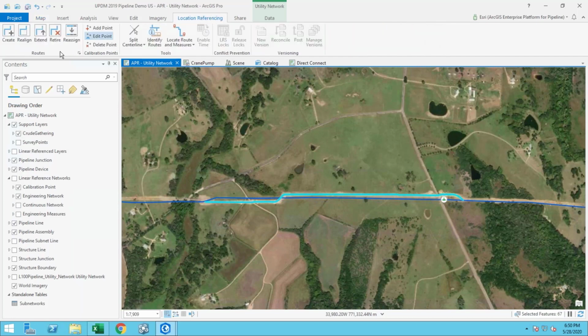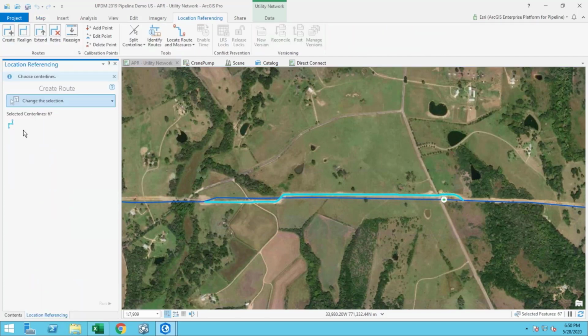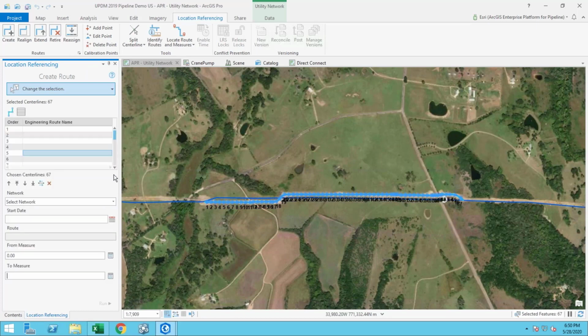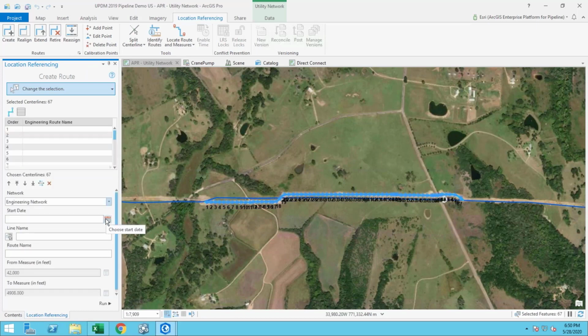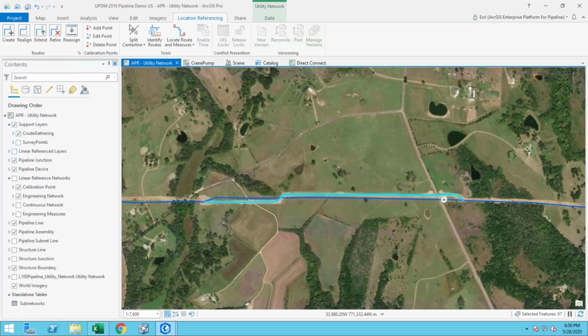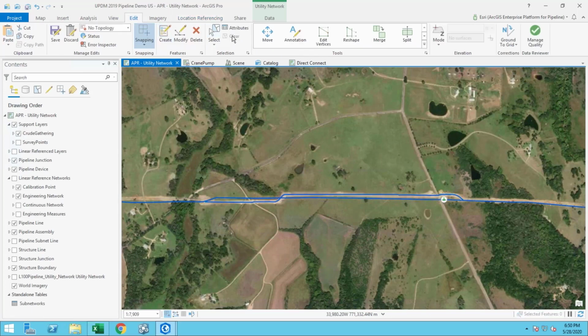Got those pipes selected. I'll go back to the create tool. Again, we'll see all those vertices. This one now has that end station cleaned up. Go ahead and put it in my engineering network. There, it completed successfully. And now I have my linear referencing.